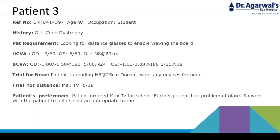Her difficulty is she wanted to see anything which the teacher is writing on the board in a better fashion. So we did a trial with Max TV. The child was very happy. She was very delighted. Parents were not really convinced because parents felt that she will be teased or the teachers can cause any issues. So we counseled the parents that they need to go across to the class and she can use the glasses only while she is reading the board.